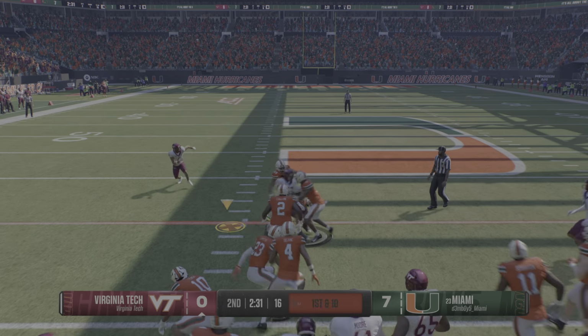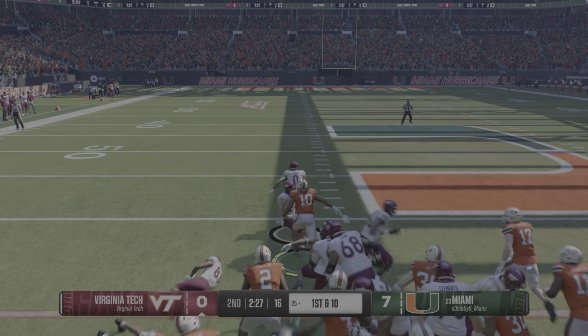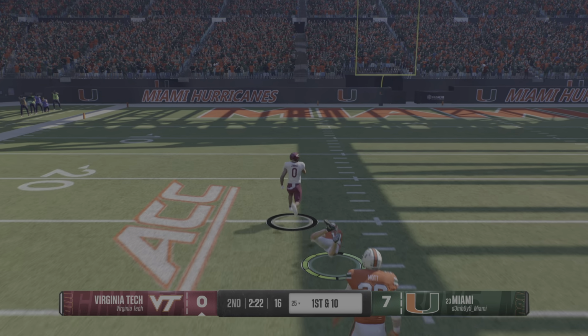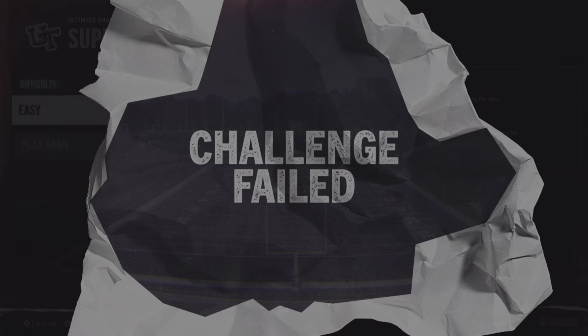Take it away. And the ball squirted out. Scooped it up, still a live ball. Running wide open down the gut of the field. Pass to 10. Touchdown, Virginia Tech. He ran through tackles like water.